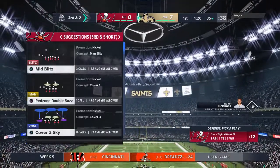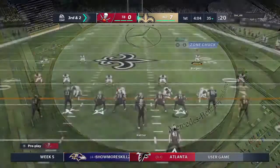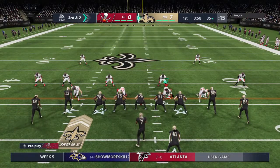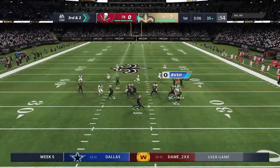Well, they didn't get a whole lot out of that one, but I think you got to continue to try and run and try and keep your defense honest. You mean or also just sit back, dare you to throw it on every down? Yeah, you get your quarterback hit a lot that way, too.